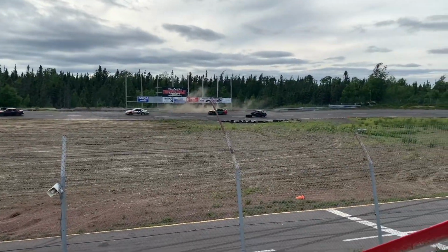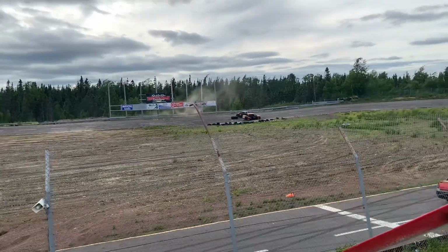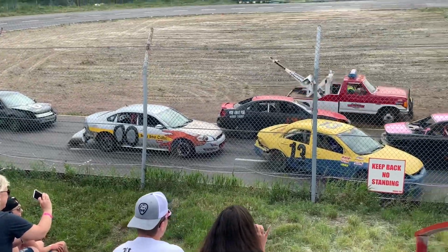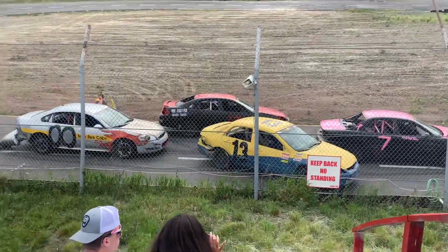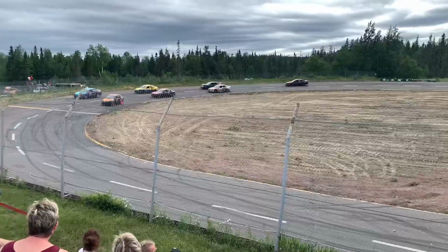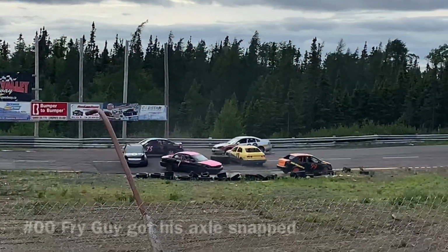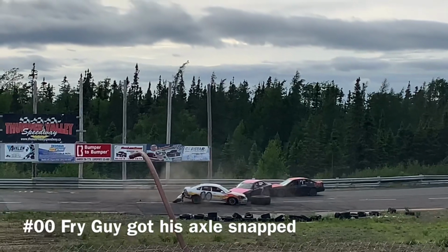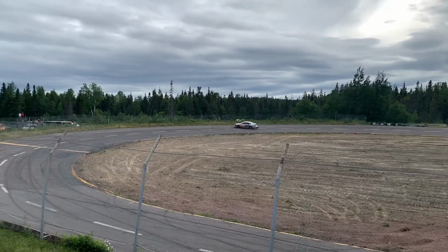I think Vern broke down and two people jammed up behind him. And then 99 went around all of them. That's okay. Bouncy old tow truck. Yep, right over the grill. Oh, Josh, your car.